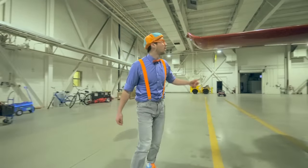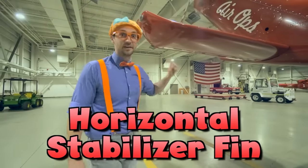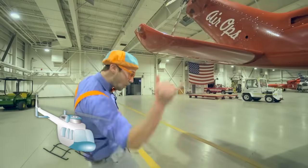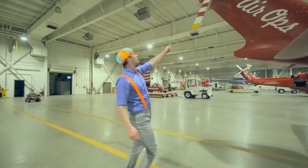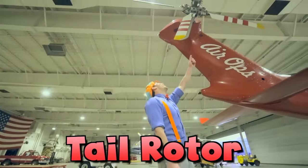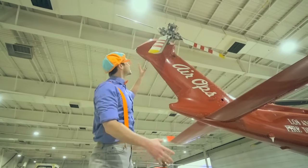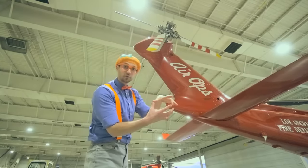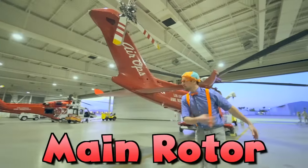Whoa. Wow, this is a horizontal stabilizer fin. It keeps the helicopter stable. Oh, look up there! That's the tail rotor! Whoa! It's so high up there! And this, it looks pretty big, but in reality, that's the smaller rotor. But this one, the main rotor, come here!